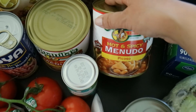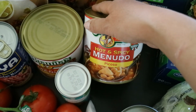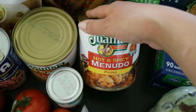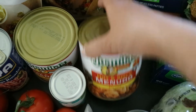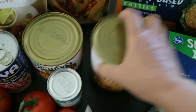This is a can of menudo, and for people who like menudo, don't flip out that it's canned. It's actually pretty good. I used to eat this all the time, but the price on these were so much that I just couldn't bring myself to buy them. But our store had a sale and they had them in stock, so I bought 2. So I grabbed those.